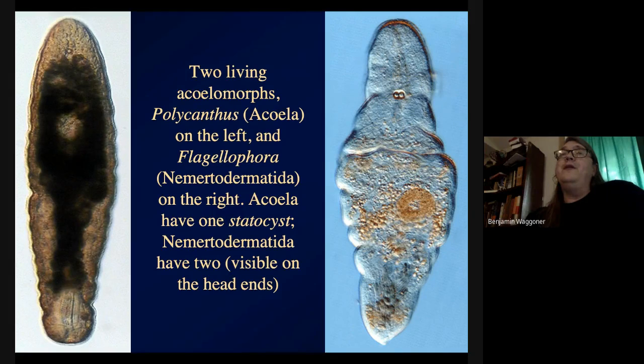This is the thing that I compared to a golf ball inside a beach ball, right? You rotate the beach ball and the golf ball will always roll to the bottom. Well, the one on the right, the nemertodermatid, has two. The one on the left, just ahead of all that black stuff, which I think is the syncytial gut, it's not quite as obvious, but I can see one up in the head end, just ahead of the black stuff there.